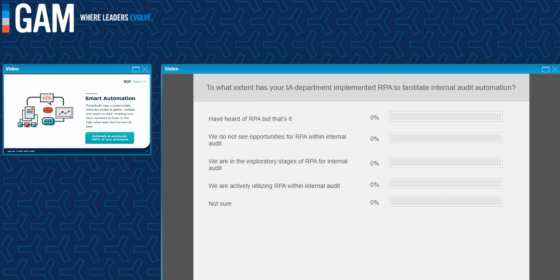Recapping highlights from the video, we see that PowerAudit is enabled to provide smart automation using a customizable 3-bot framework to run audit testing logic in a repeatable way that we believe has potential to automate a significant portion of routine audit testing activities.